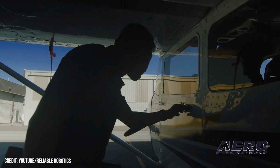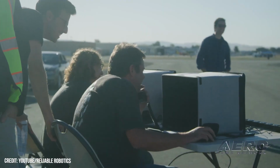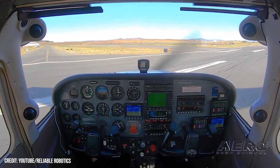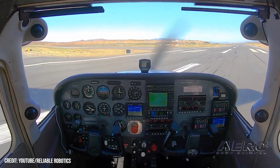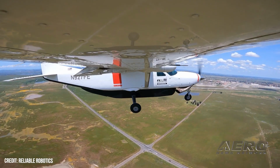During the demonstration flight, the company's remotely operated aircraft system successfully executed an end-to-end automated mission, including auto taxi, auto takeoff, climb out, and auto landing. An onboard test pilot monitored but took no active part in the undertaking.